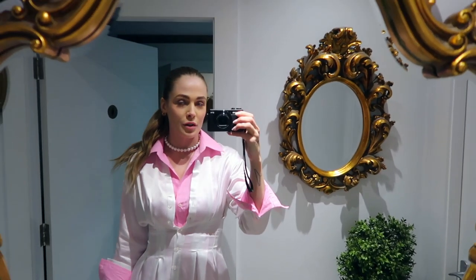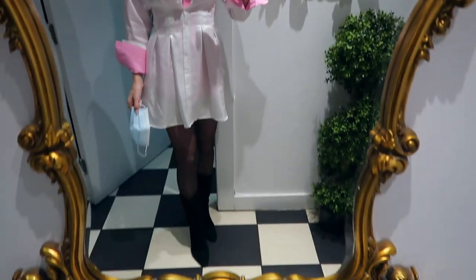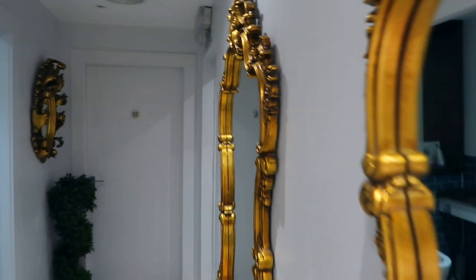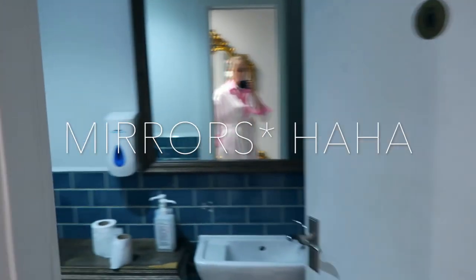I always love checking out bathrooms at restaurants, and this is at the L'Opera. It's really nice with all these windows.